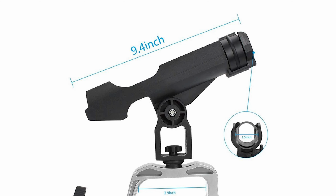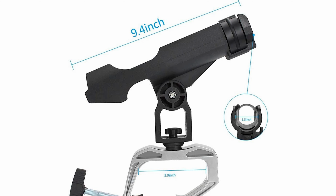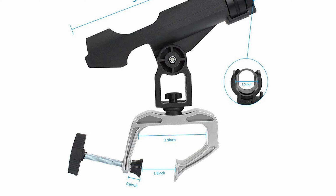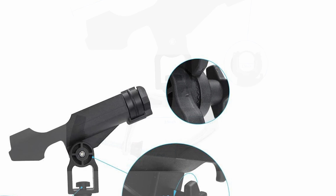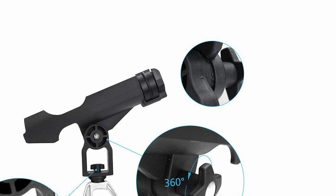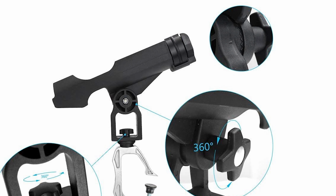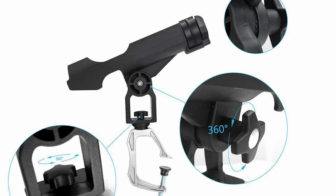By adjusting two different joints, the fishing rods can be adjusted to any orientation you want. This universal fit holder fits any common rod, with or without a reel. It has a ring lock to prevent rod loss when a big fish bites. This holder is applicable to boats and kayaks.